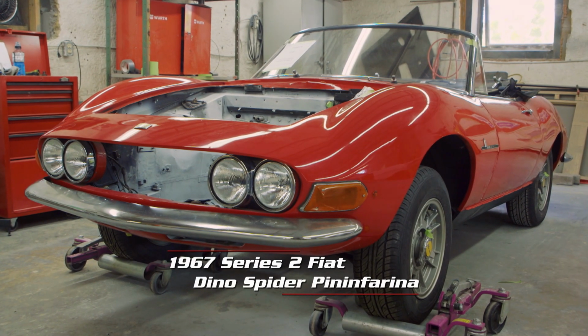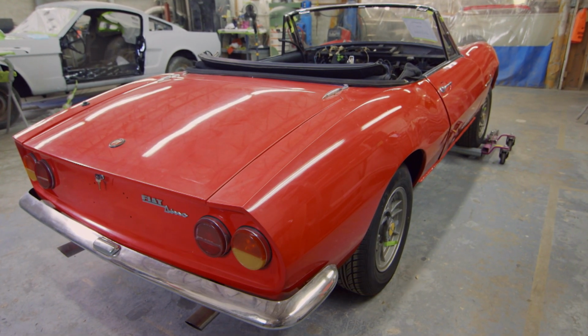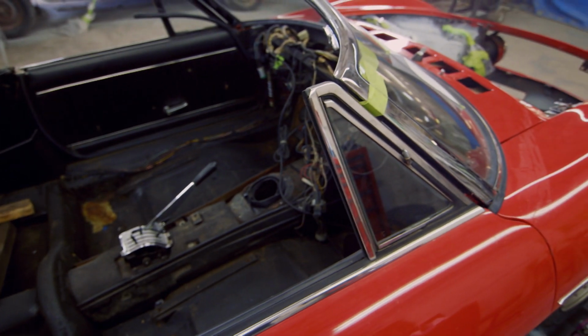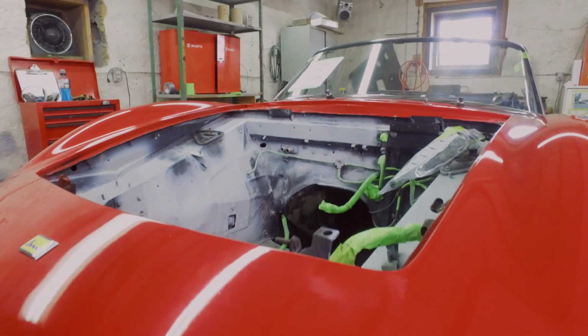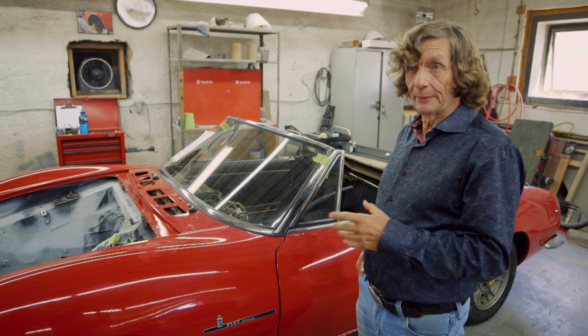This is a 1967 Series 2 Fiat Dino Spider Pininfarina. And it came in for basically a mechanical refurbishing, get the engine rebuilt, detail the engine compartment, and just go through and make sure it's a good, safe driving car. The wonderful thing about that is I get to spend time looking at it.